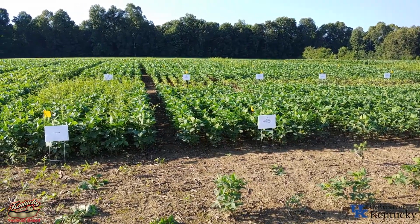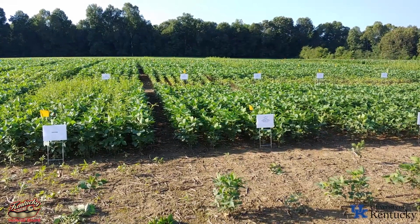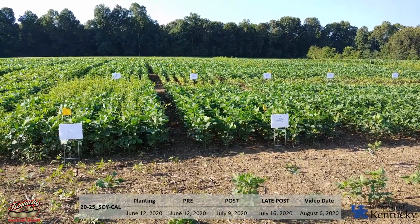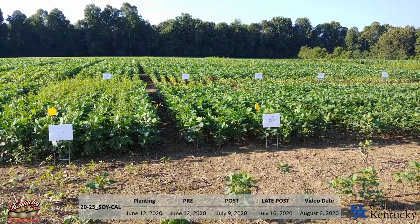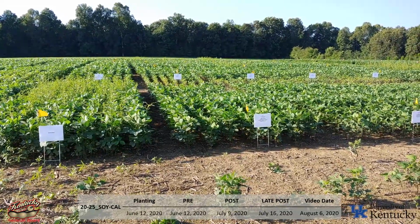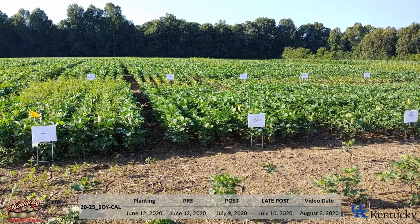This site is the Caldwell County site in Caldwell County, Kentucky, about 5 miles from the UK REC in Princeton, Kentucky. As far as planting dates and spray dates, this trial was planted on June 12th. On that same day, we did burn down any existing Waterhemp plants with paraquat, and then put down our pre on that same day. Again, that all occurred on June 12th.